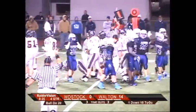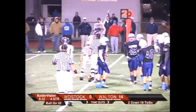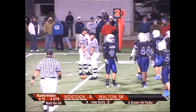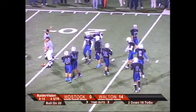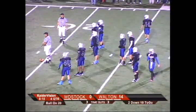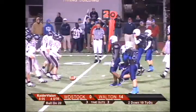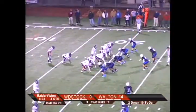So Woodstock all night long unable to get anything going against this Walton defense. And really, I would say the top performance of the season so far. There's still a little time left, but so far, top performance of the season by this Walton defense. Nice play by Brad Noble on that play. Really, if you can take away that dive play on the option, you really cut the foundation out from under it.